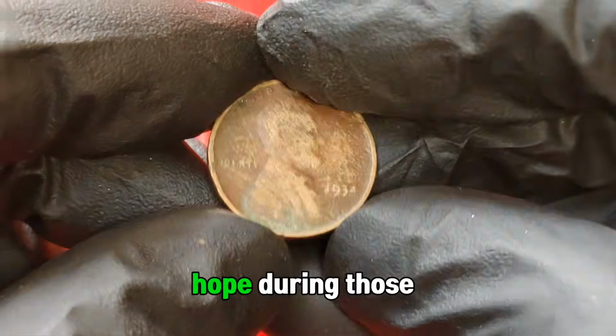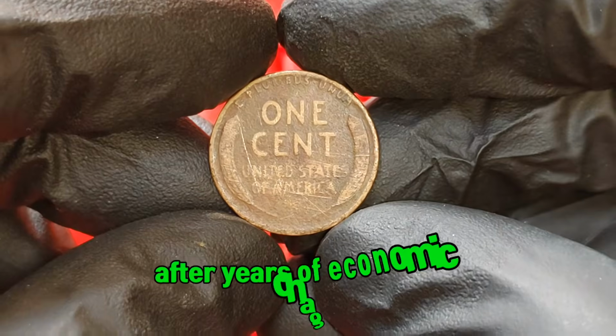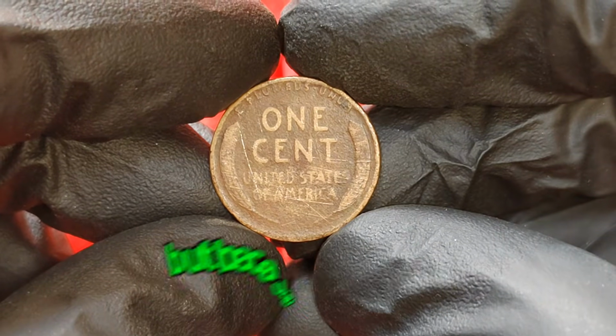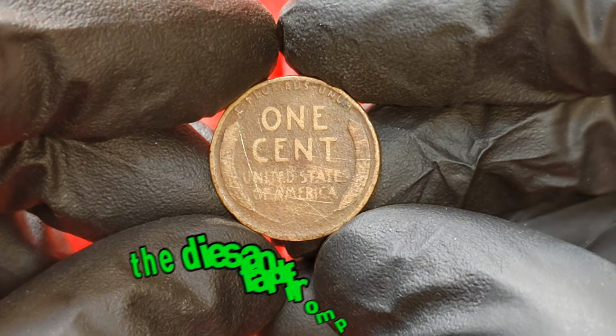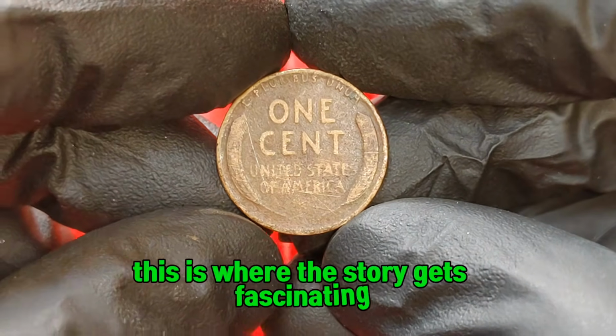During those difficult years, the U.S. Mint was trying to stabilize coin production after years of economic chaos. They resumed striking wheat pennies in Philadelphia, but because of limited resources, the dies and planchets used were far from perfect. This is where the story gets fascinating.